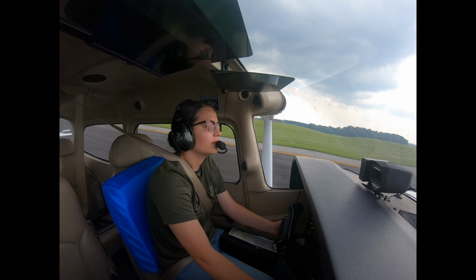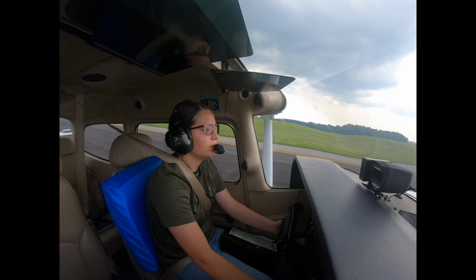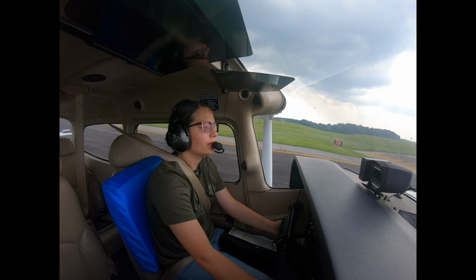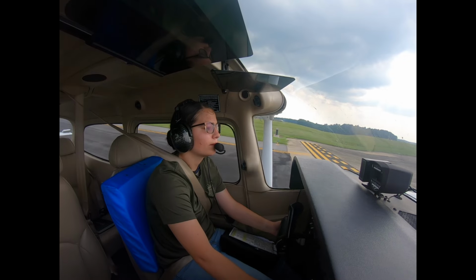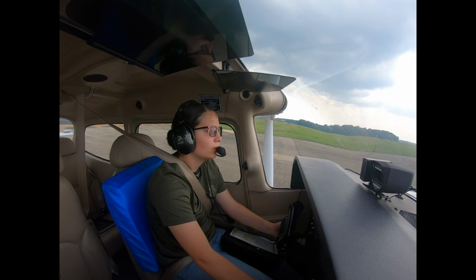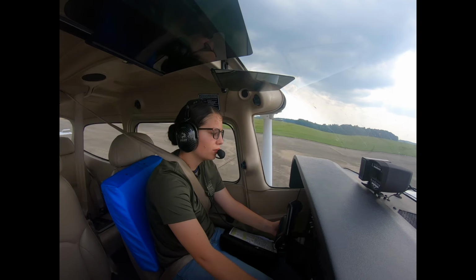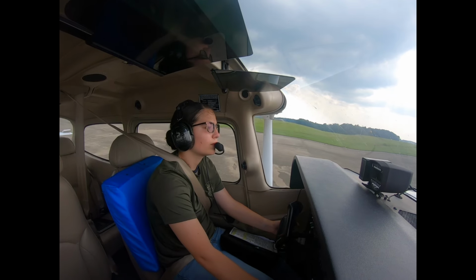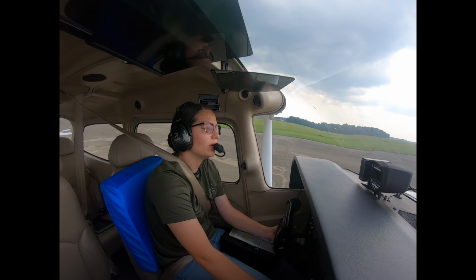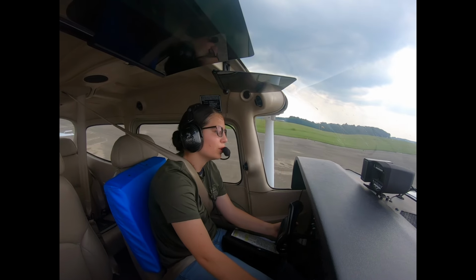Ooh, we got an ambulance. Uh-oh. Can I get one check? Winds 1007. Cessna 84 Tango, cleared for takeoff, make right closed traffic. Cleared for takeoff, then make right closed traffic, 84 Tango.